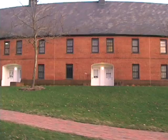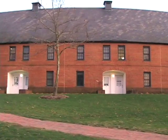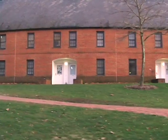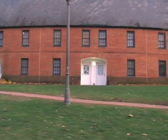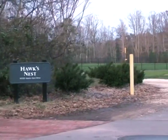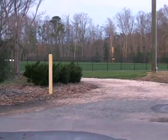These are townhouses where usually juniors or seniors get to live. They have a kitchen, 2 bedrooms, 1 bathroom, a living room, and a dining room. Tucked away in the corner back here is the Hawk's Nest, or the baseball stadium.